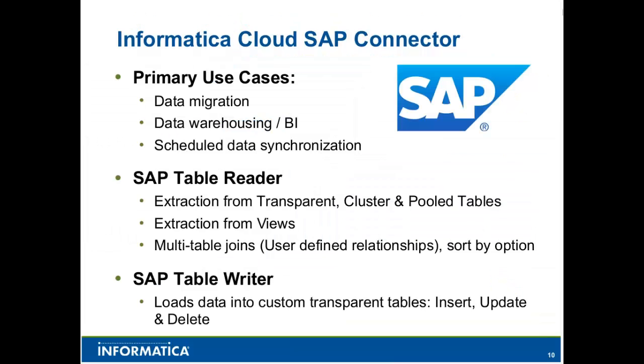So the use cases, we'll let Anand go through in a little bit, the table reading and table writing functionality with this first release for the SAP connector. But the use cases are pretty much the obvious ones that you would expect. One is to help customers migrate from SAP, typically some sort of data migration project, where you're moving from SAP CRM to Salesforce CRM, for example. Another might be to extract data from SAP and get it into your data warehousing environment for analytics.